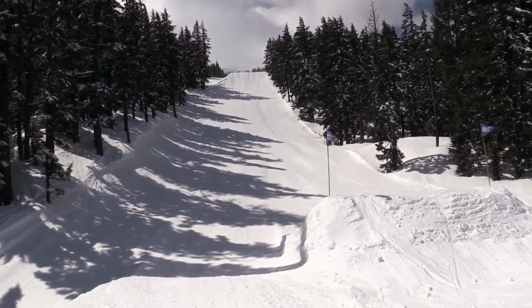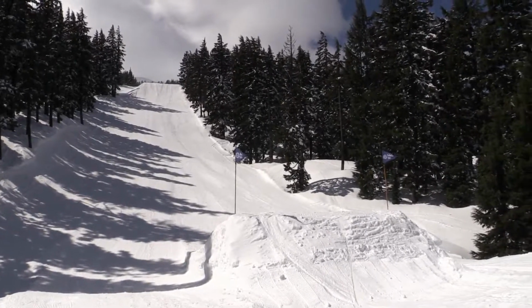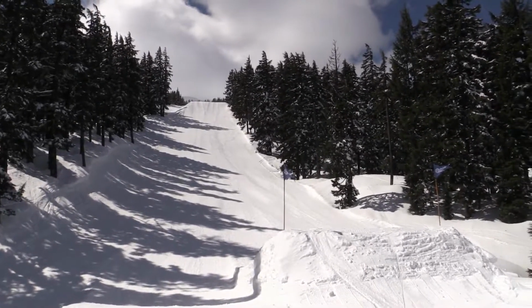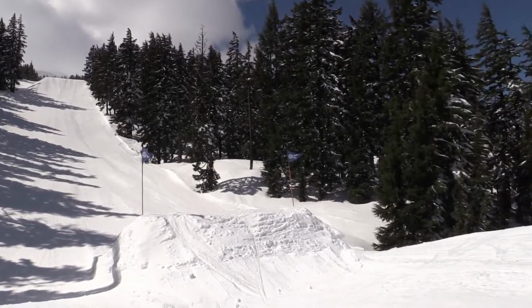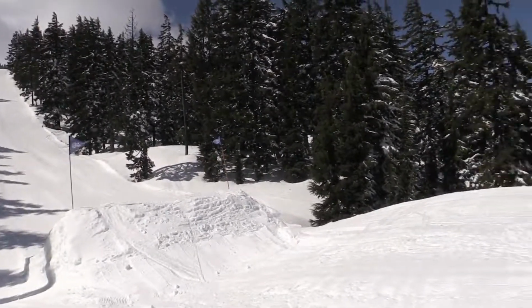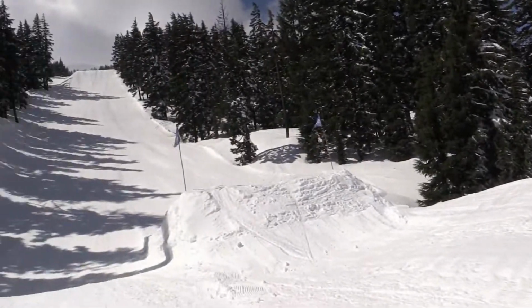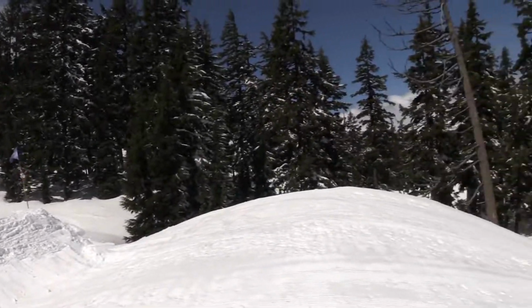But this is where I used to come and film a lot. And I would get a lot of action here. I mean, the kids would come down and they would hit this. And it was a step up then, and it's not really a step up anymore. It's more of an over for sure. But anyways, okay, Seaside line, let's finish it.